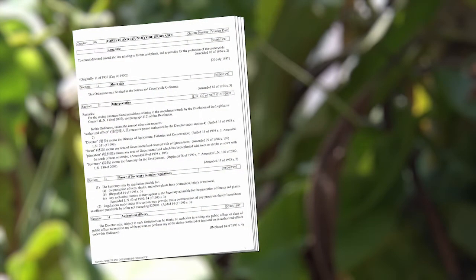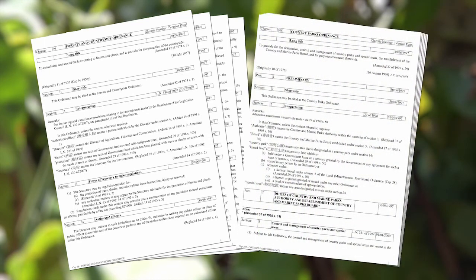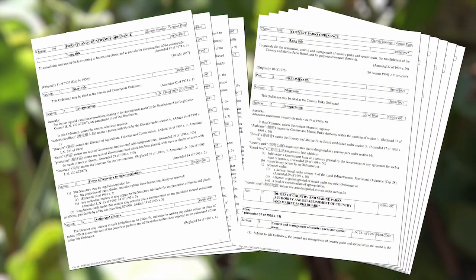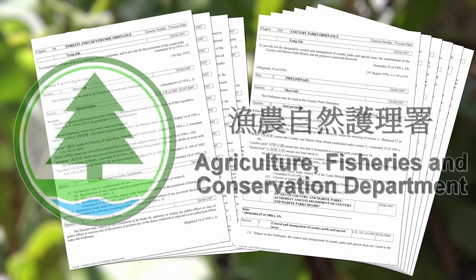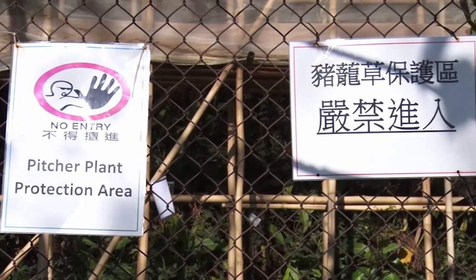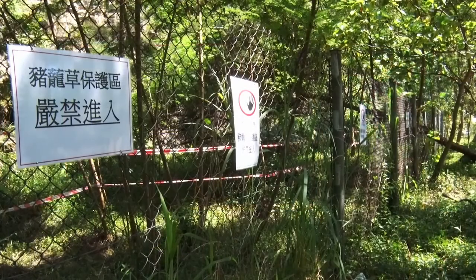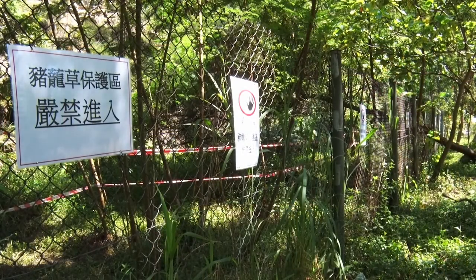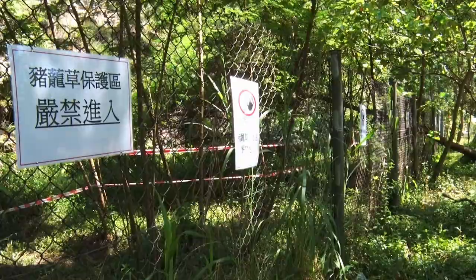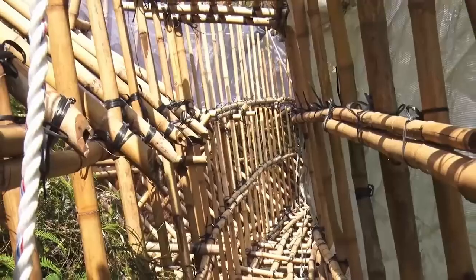Apply for the Forests and Countryside Ordinance Permit Chapter 96 and the Country Parks Ordinance Permit Chapter 208 with the Agriculture, Fisheries and Conservation Department. Fence off the pitcher plants for protection in accordance with the environmental impact assessment requirements. Construct a working platform at rocky slopes surrounding the pitcher plants for safety.